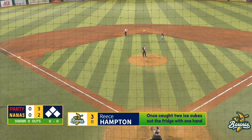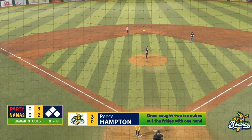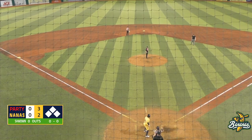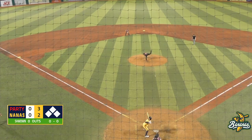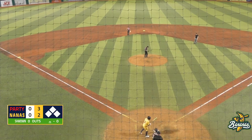Now David Moore will try his luck. Bryson Blevins, I appreciate it, my friend. This is what we live for, showdowns at the end of Banana Ball. The party animals have struck first. Reese Hampton has to score or walk, or else the party animals will win their first Banana Ball game of the World Tour. And that one dots the outside corner.